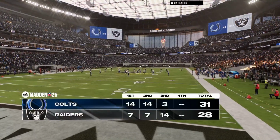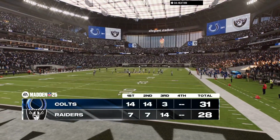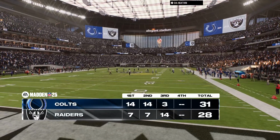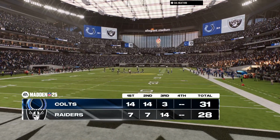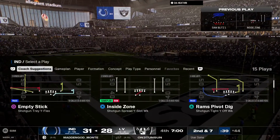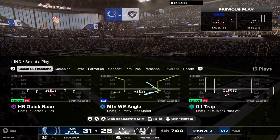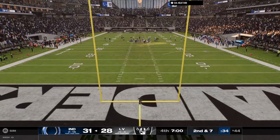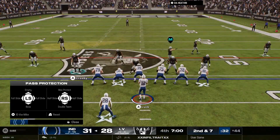We're through 3 on this holiday weekend. The Colts have it with a lead. Not a big one, though, trying to carry it through the 4th. Second down now, 7 to go.